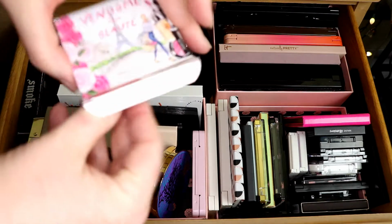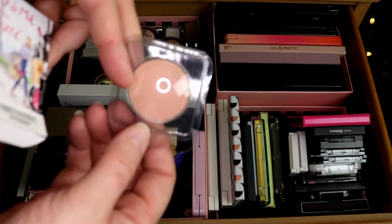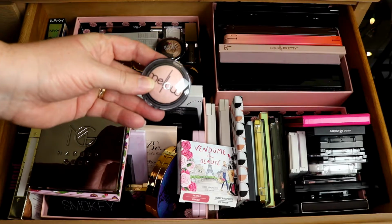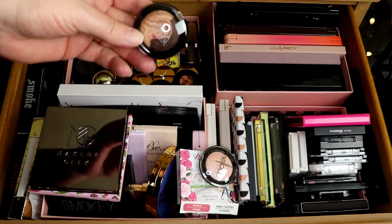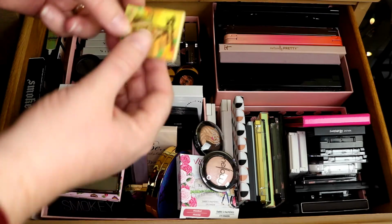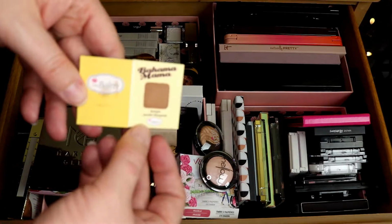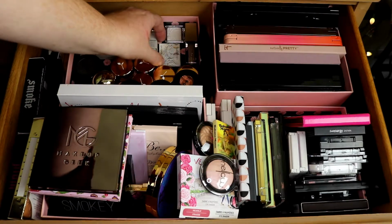I got this from Vendome. It is a single shadow that I got in one of my beauty boxes. And then this is a shadow that I got in one of my beauty boxes. It's Mellow is the brand. I have this little baked shadow from Laura Geller. I have this wee little tiny Bahama Mama. This is actually a bronzer, but I put it in with my shadows because there's no way I'm fitting a bronzer brush in that pan. So that's in here. This is a similar one.